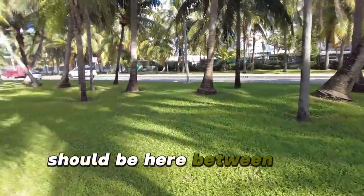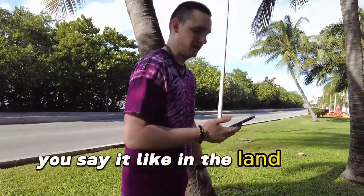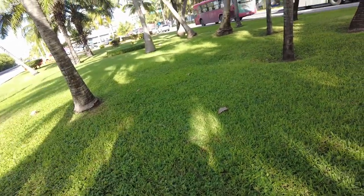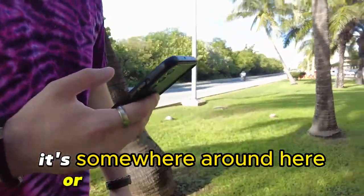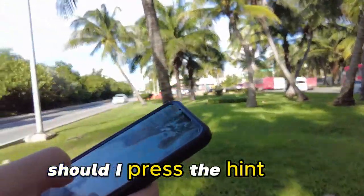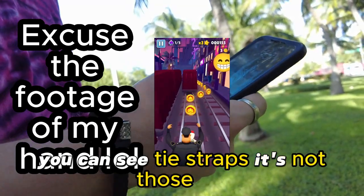Should be here between the two roads. It says it's on the road. It definitely is on the road. It's here or right there? Oh, look, it's on the road. No, it's somewhere around here, or on the other side. Should I press the hint? Yeah. You can see tie scraps. It's not those.